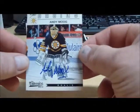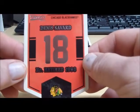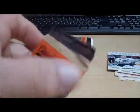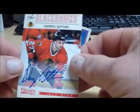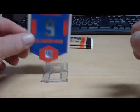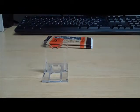For the Boston Bruins, Andy Moog, Reno, 2677. Andy Moog. And retired numbers, Denis Savard for the Chicago Blackhawks and Sly Stealth. Three more packs to go. For the Chicago Blackhawks, Darryl Sutter. Darryl Sutter, one of the many Sutter brothers, for Sly Stealth. And for the Rangers, Adam Graves, retired numbers. Adam Graves. Rangers, V112.